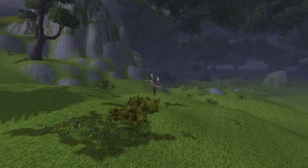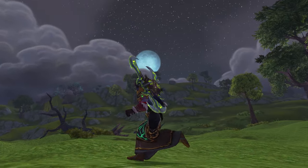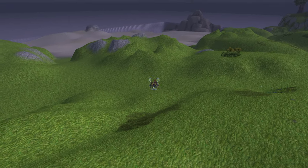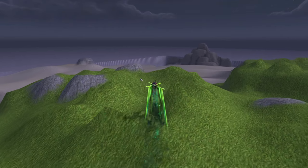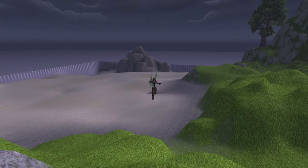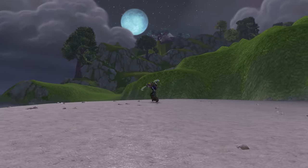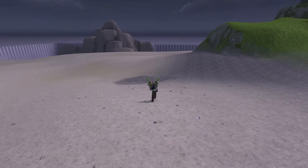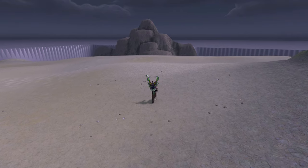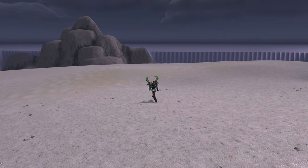As you can tell, it's just a lot more grassy, hilly areas with some trees, and you do see Azeroth's moon out there. We do got another rock textured formation out here. And we got something trippy going on up there as well. The formation of the land kind of cuts off. This is going to be quite the video to edit and put together, because there was a lot of walking and cutting out to do, but I will do my best.